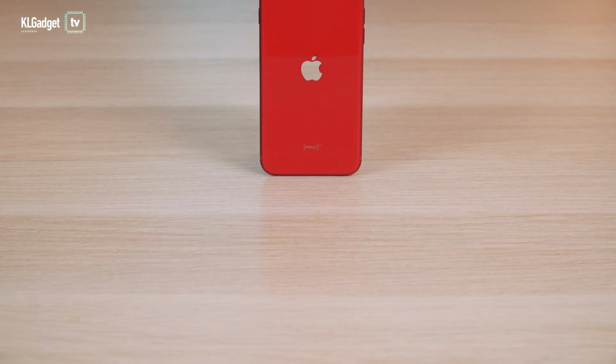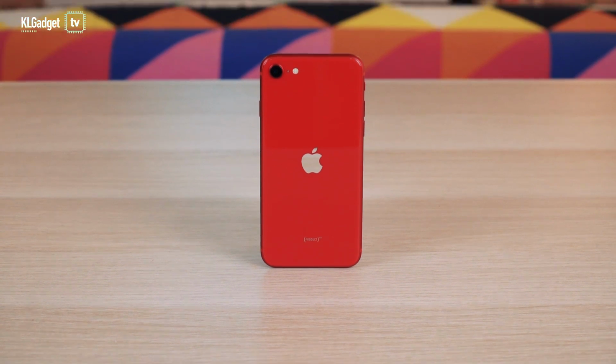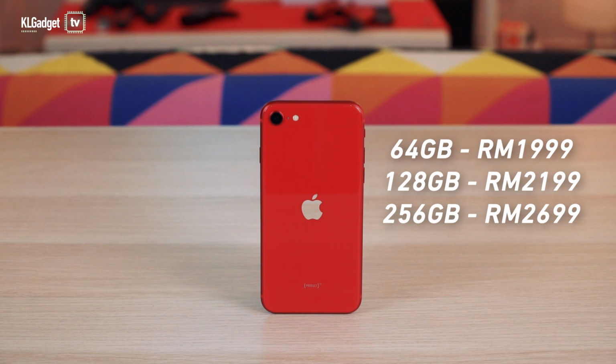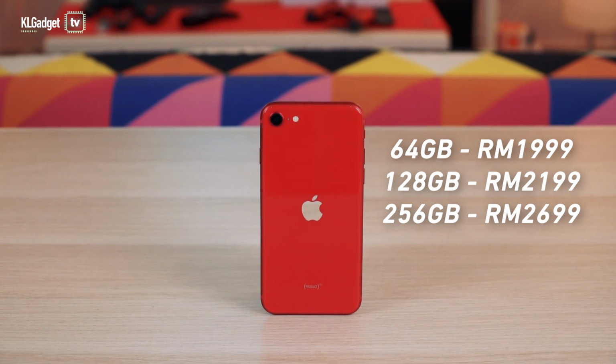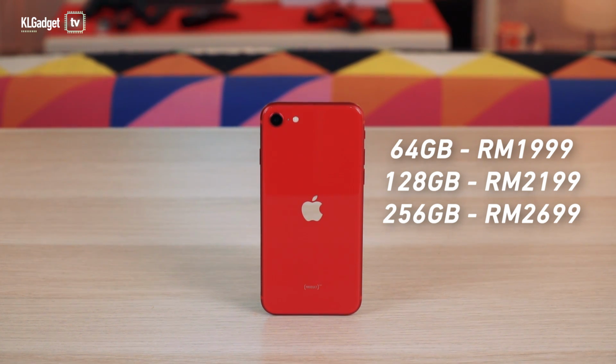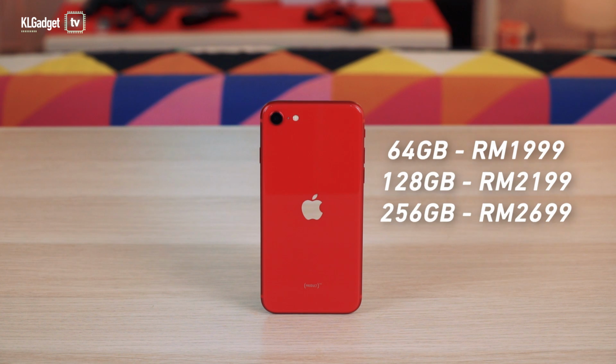Now we come to the price. This is the 64GB internal storage model, and it's offered at a mouth-watering 1,999 ringgit. But realistically, you'd want at least 128GB of storage, which costs 2,199 ringgit, while the 256GB model is priced at 2,699 ringgit. It starts to get pricey.